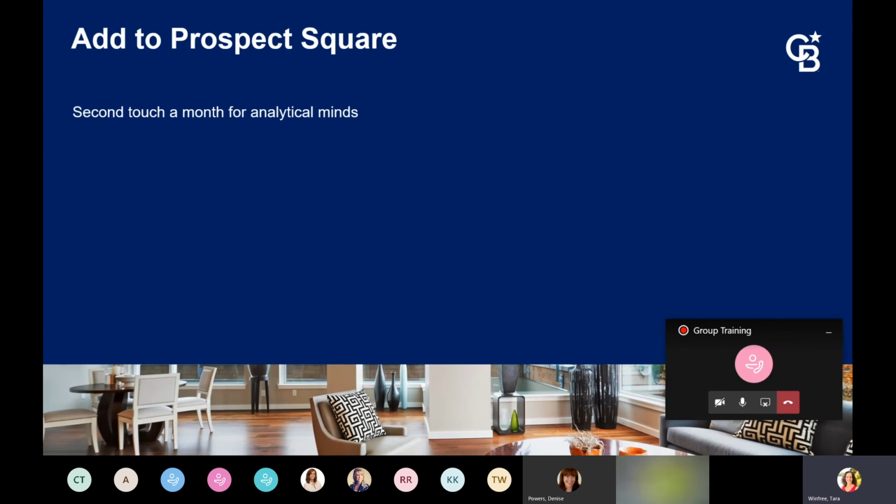All right. So the other thing I would do is set the person up in Prospect Square. So 3 steps: listing alert, monthly newsletter, and Prospect Square. This is, again, to attract our analytical minds because we don't know what type of consumer we have on the other end of the email address. We don't know who they are or what type of mind they are. So we have to make sure that we're appealing to all personality types and not leaving anybody out.